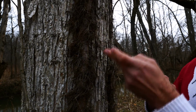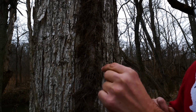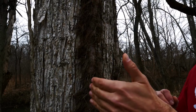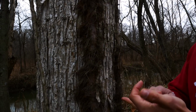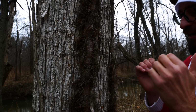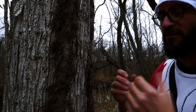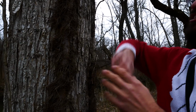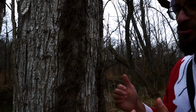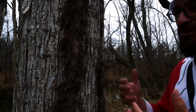And you can see with these roots, it's going to have these raised lenticels. These raised lenticels in here. We can see that better on these branches. So with Toxicodendron poison ivy, we have rydbergii and radicans. Radicans is the only native poison ivy that we have in the Chicago Great Lakes region with this climbing aerial roots habit. Rydbergii is going to be a short, small shrub that you see in the sandy, drier areas.